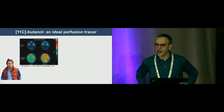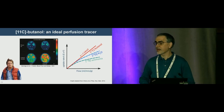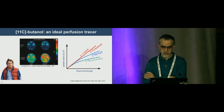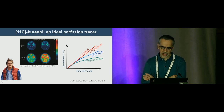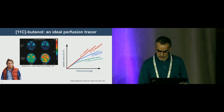This tracer first showed up in the late 80s and early 90s, really for brain scanning. It turns out that the uptake of butanol is highly linear with perfusion. In fact, remarkably, it's actually more linear even than O-15 water is, certainly more linear than ammonia, and rubidium is so bad when it comes to that I haven't even plotted it. But yeah, it's a really, really linear tracer, which then allows you perhaps to look at the whole body, where there is obviously a big range of perfusion rates across the whole body, and to do that now quantitatively.